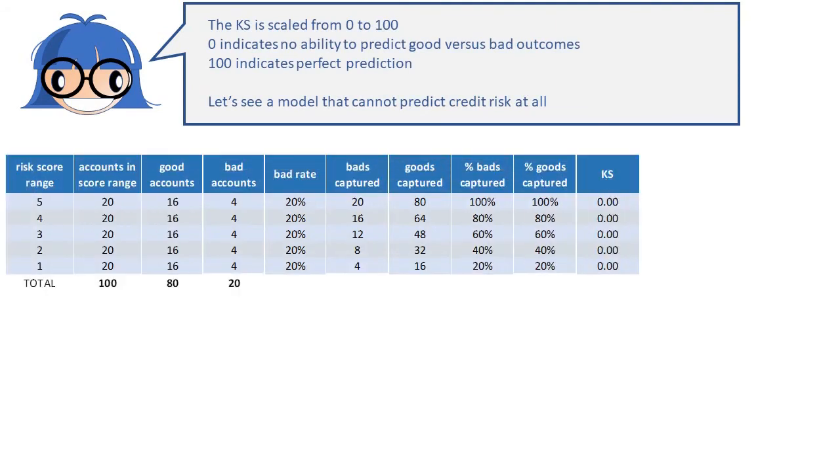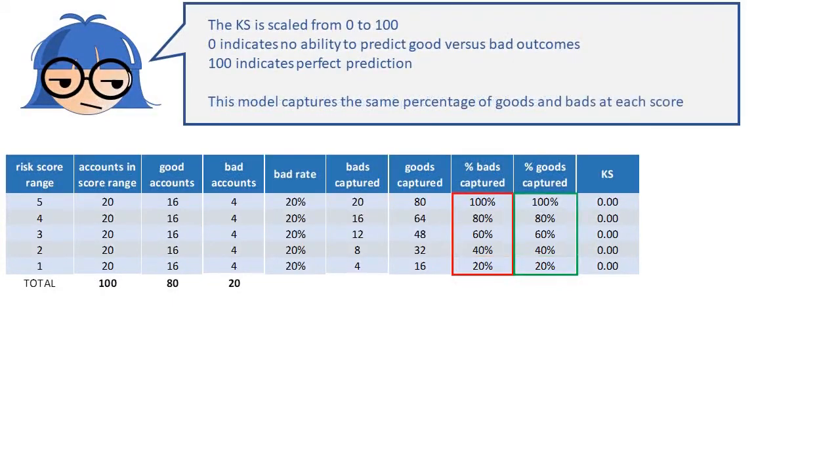The KS is scaled from 0 to 100, with 0 indicating no ability to predict good versus bad outcomes and 100 indicating perfect prediction. Let's see a model that cannot predict credit risk at all. This model captures the same percentage of goods and bads at each score. So the maximum KS is 0.